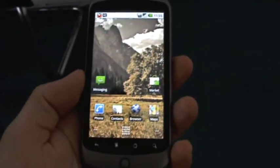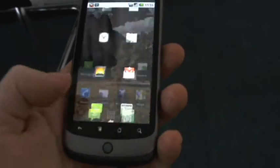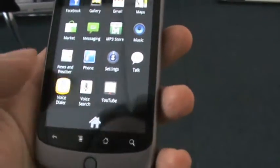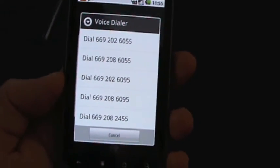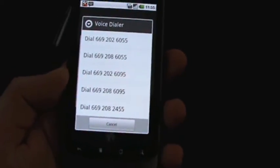Now, Google is trying to make almost everything on this phone voice enabled. So if you go into the applications, you'll see at the bottom that there's a thing called a voice dialer, and then there's voice search. If you look into voice dialer, what it says is, as I talk into this phone... Well, it won't pick up a phone, but it will interpret what you're saying and ask, is this the right number to dial?